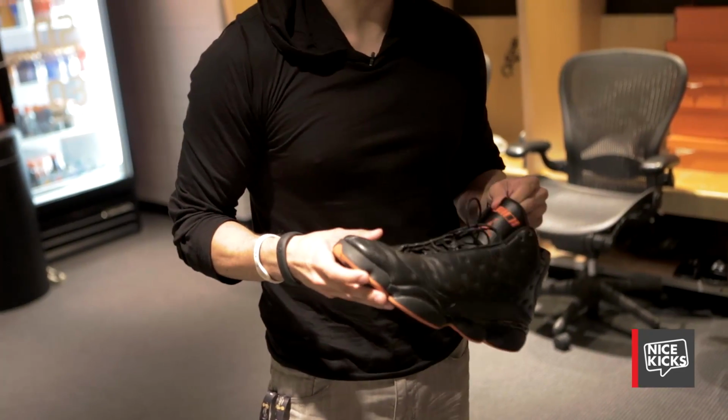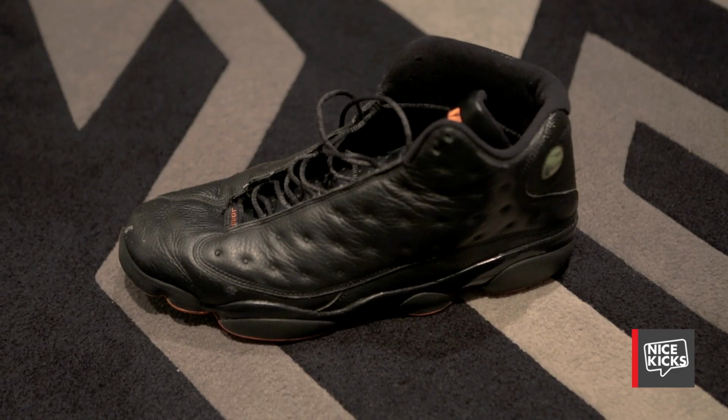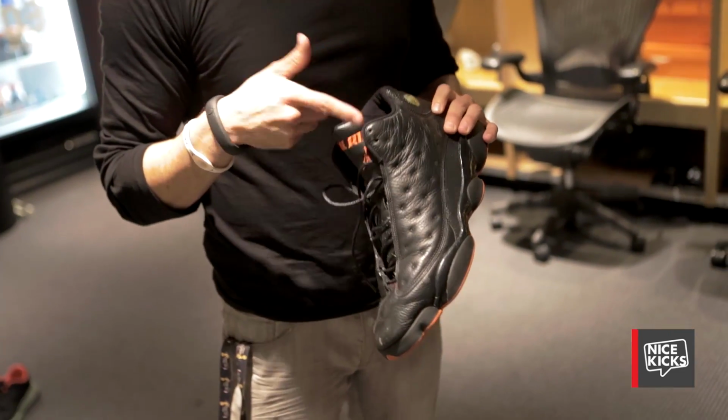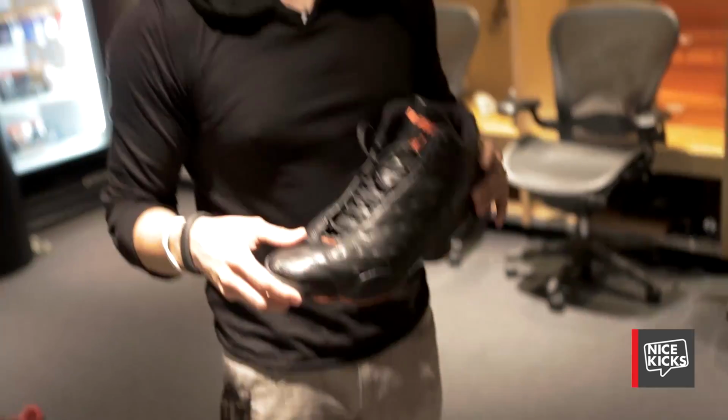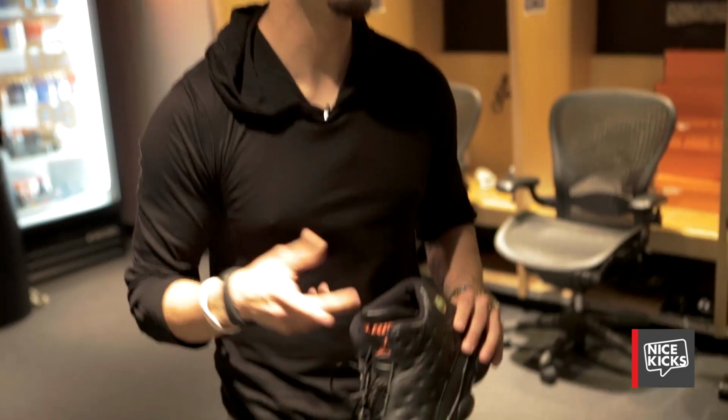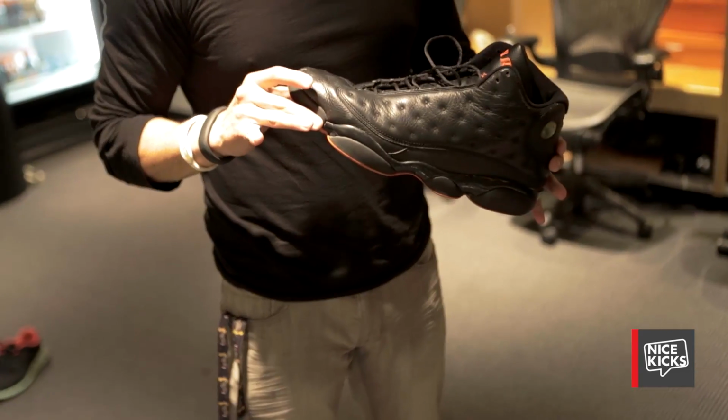This one is a rare find, I would say. I've never seen a 13 in black and orange, and it's a Q Rich's 13. The story behind this is actually after one of the Phoenix games, this was about to get thrown away, and I pretty much saved it and asked the equipment manager if I could go ahead and have the shoe, and he said, yeah, that's fine. And that's how we got this one right here.